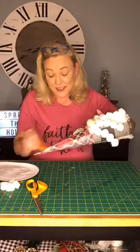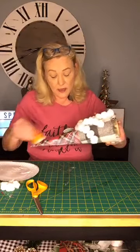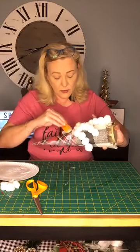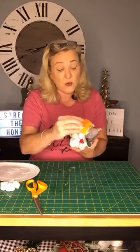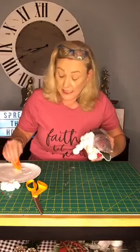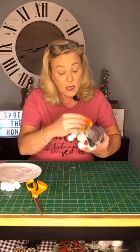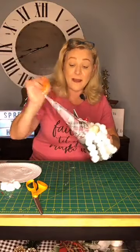So with Mod Podge, again, just a thin layer, and that's just going to seal your paper onto your little cone. And then let it dry. It dries clear. So those that might be looking at this that are maybe new to crafting, I can't just assume you guys all know crafting. It does dry clear.